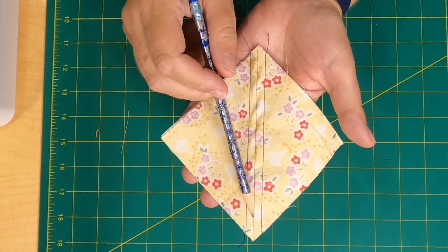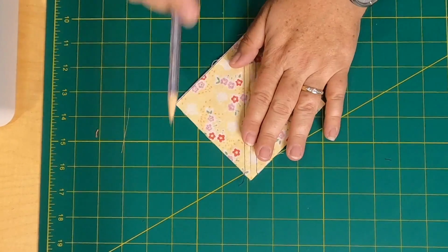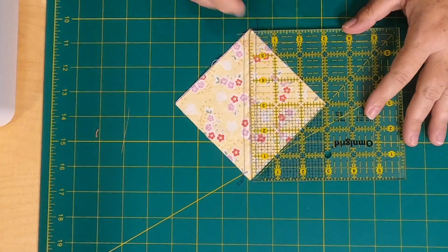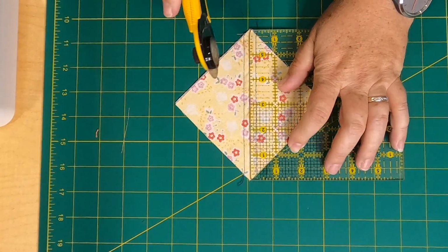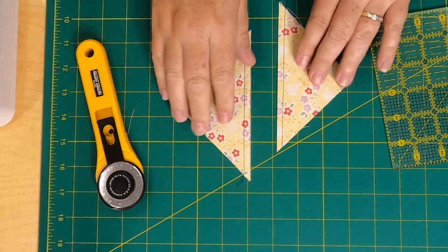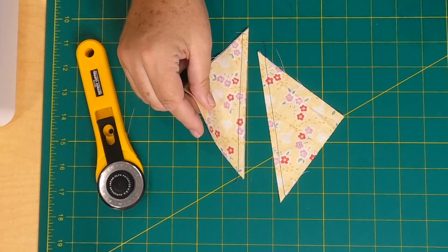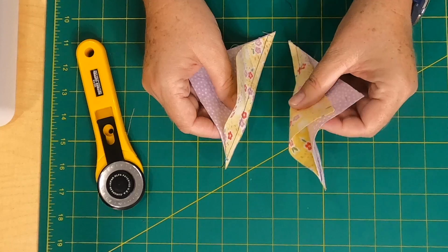And the next thing you're going to do is take your rotary cutter and a ruler and you're going to cut down the drawn line and split this in half. Always close that rotary cutter. All right, so now you have your 2 halves. We're going to flip those open. I'm going to press those open. I'll be right back.